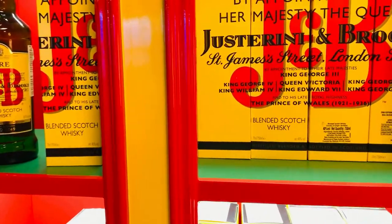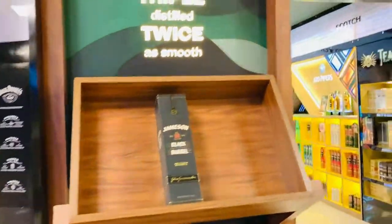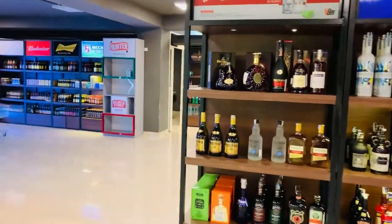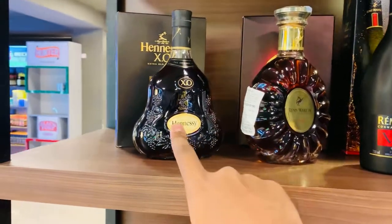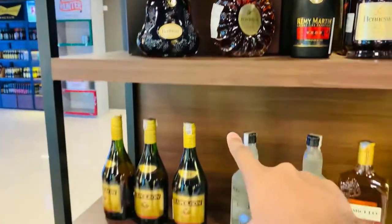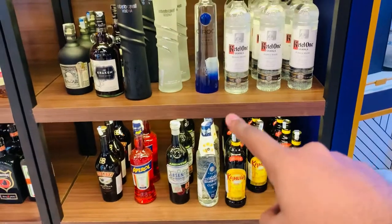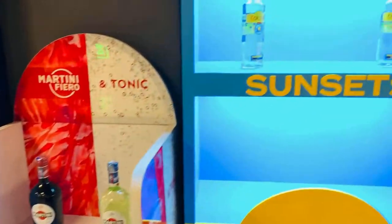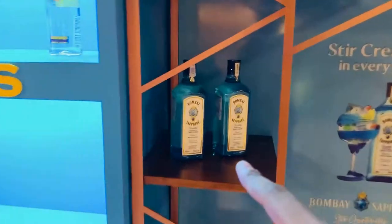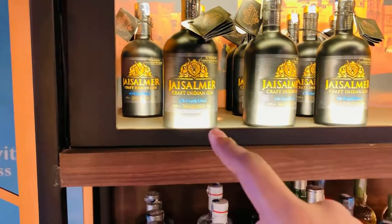J&B stands for Justerini and Brooks. JD, Jack Daniel's, and the Jameson. And then we have classic VSOPs, guys, very special. Hennessy's, Absinthe, Martinis, Gordon's, Bombay Sapphire. And then we have Jaisalmer Craft Indian Gin.